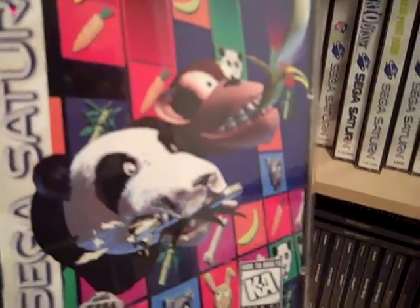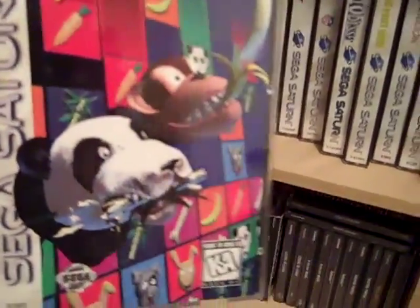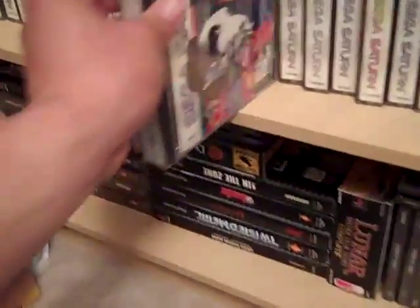Baku Baku. This is a great Tetris type game where you stack all these animal heads together, and you have to stack the right kind of food right next to them, and they chomp on the food and all the blocks go down. It's a really, really fun game.